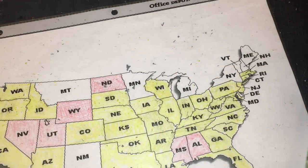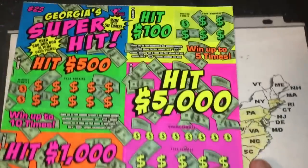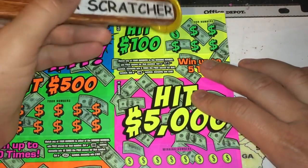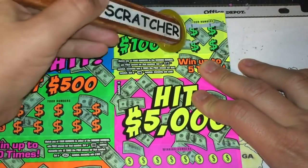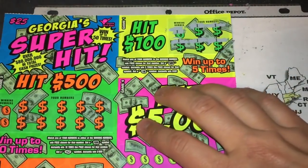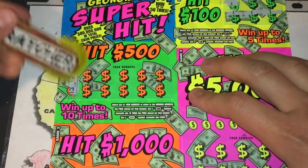Now I'll make sure to scan all these just to be sure. But all right, let's try ticket number 3. This is the ticket we hit $500 on in our group book. So wouldn't that be awesome? All right, you got a win. And we got another win. Win all, looks like. Let's check out this one. If this is another $500 winner, I don't know what I'm going to say.